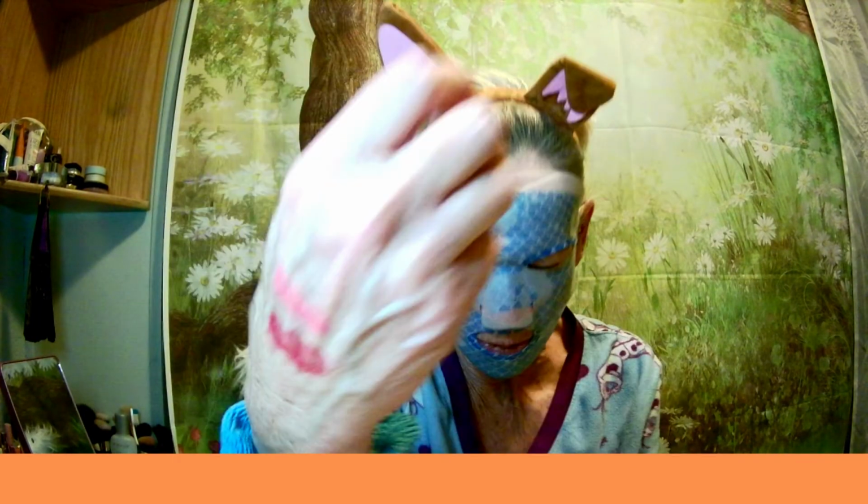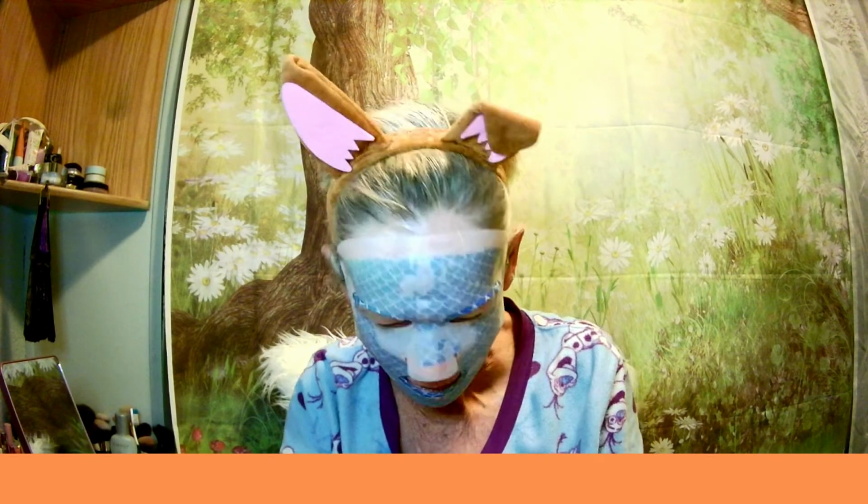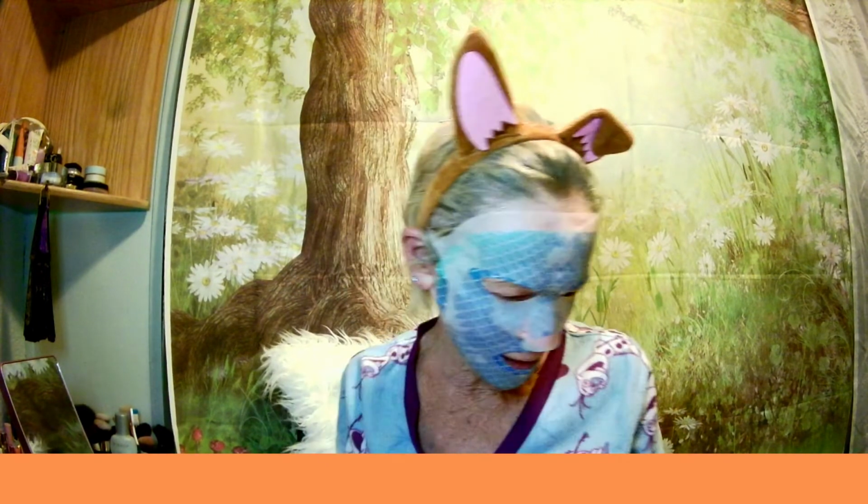Look how pretty those two are. For $1.50, and I got both the lipstick and the lip gloss, so of course, cheapy me, I'm impressed with that. So two new lipsticks to try.